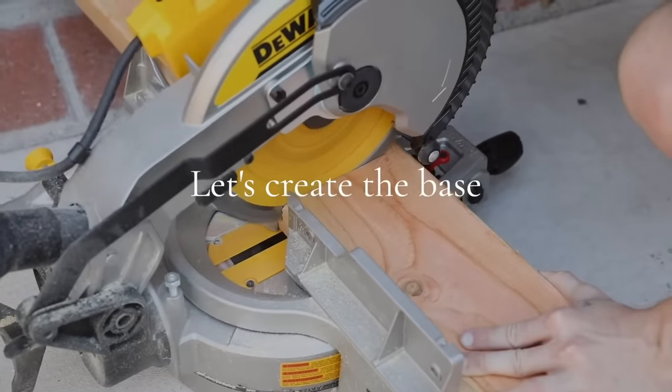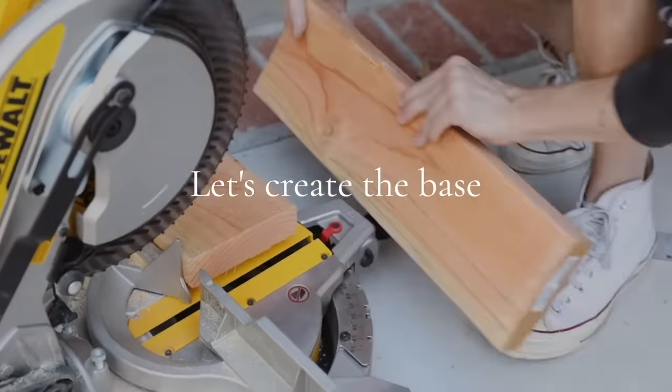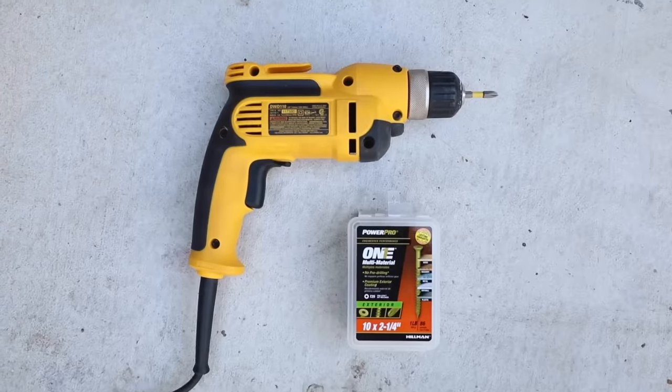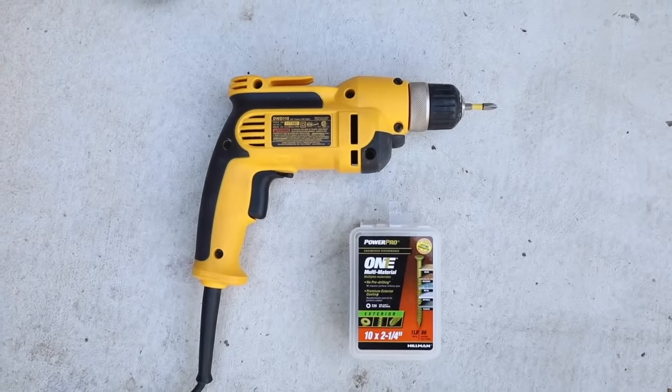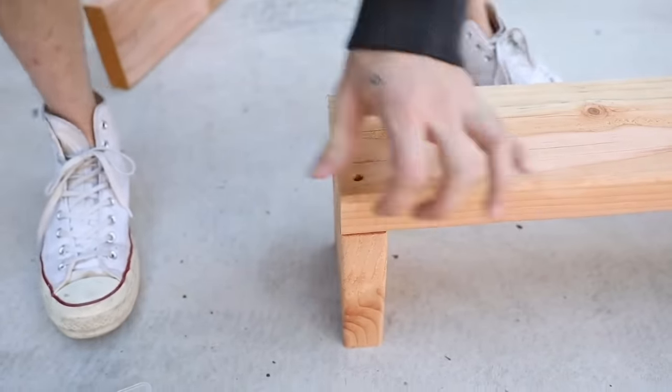We gotta go ahead and create the base for this, which I really think elevates the whole piece. So I grabbed these 1x6s and I cut out 2 pieces that were 27 inches and 2 pieces that were 6¼ inch. Basically, we're gonna be creating a box on the bottom using some of these 2¼ inch screws, very similar to my bench tutorial, if you guys remember.